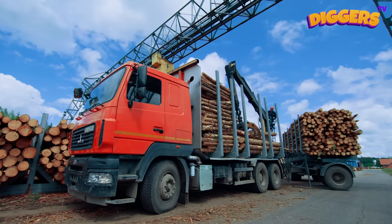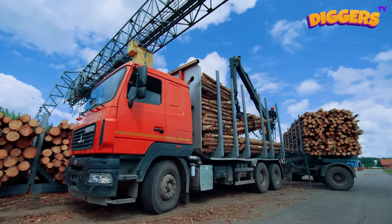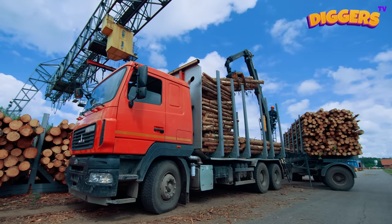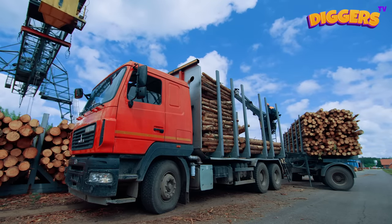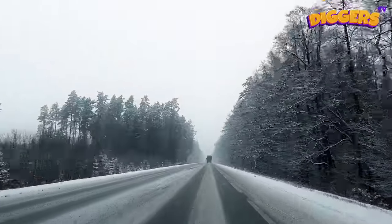Wow! So many logs! These logs are chopped down so others can build houses with them. Awesome! Let it snow!